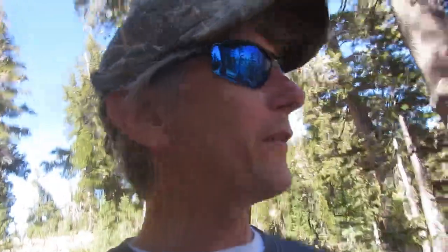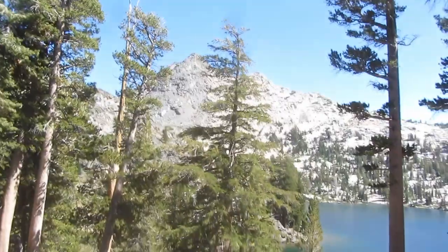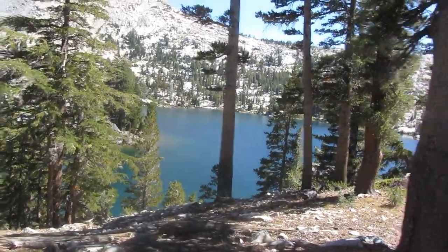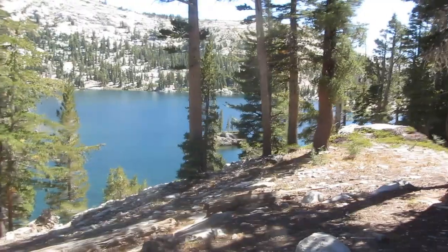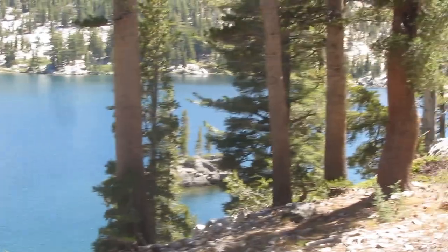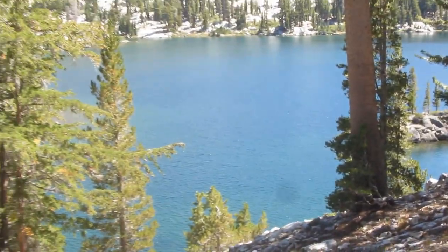Hey guys, I went ahead and ran up the hill. This is a lake called Bigelow Lake. It's like at 9,200 feet. Little island out there. It looks really deep.